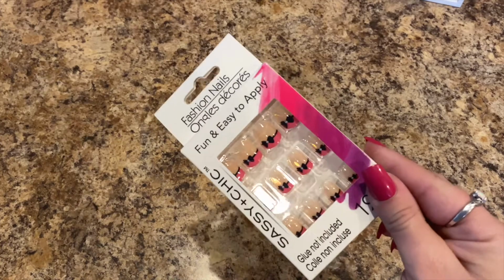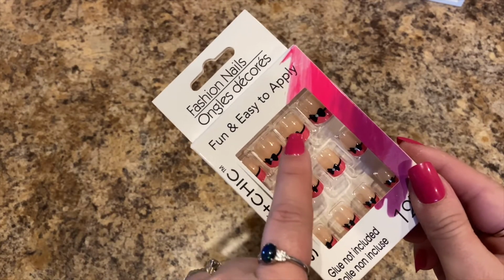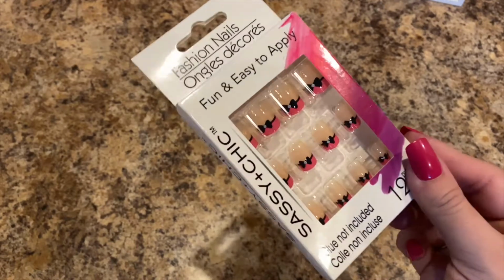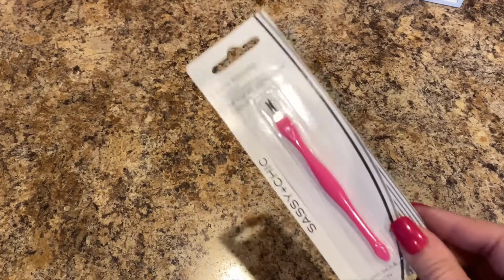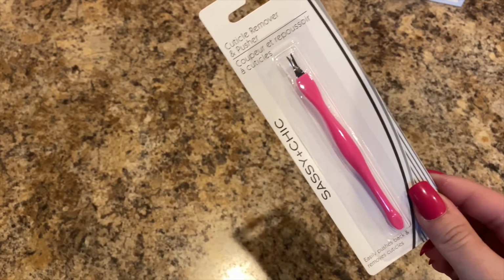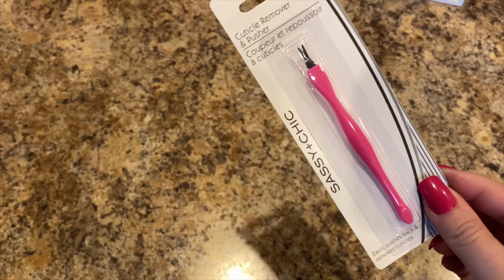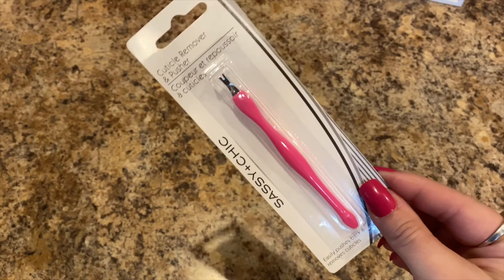I found these Sassy and Chic nails. I've had some before. They were thinner, like the French manicure part was thinner. But they always remind me of Hello Kitty. So got those. I picked up a cuticle remover and pusher. This will help get the little stragglies, since I've been pushing my cuticles back and trying to get my nail beds longer with gluing on my nails, because I want to really do the poly gel nails, but I'm a little intimidated.